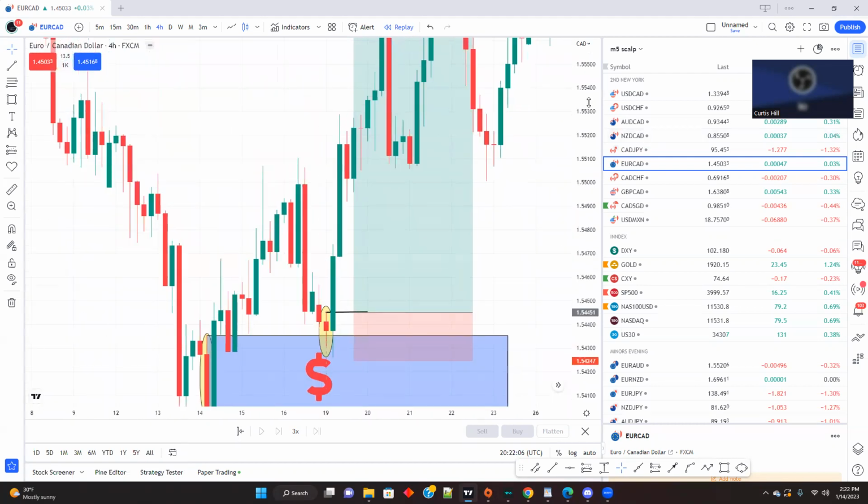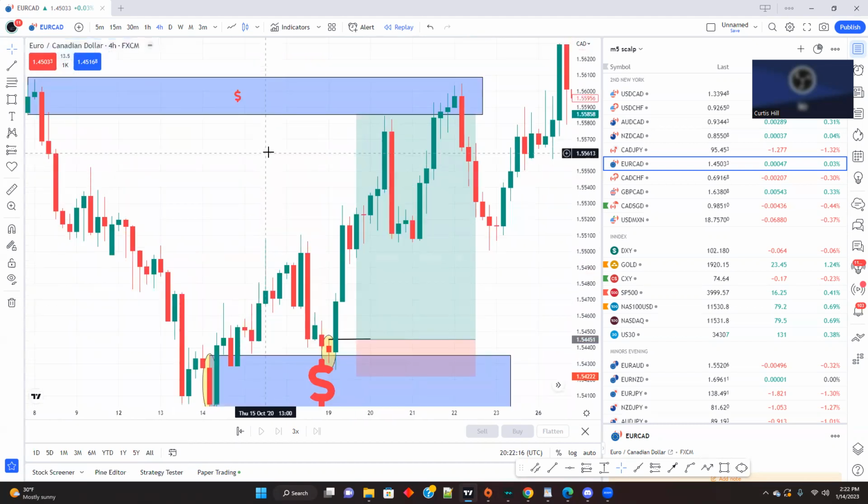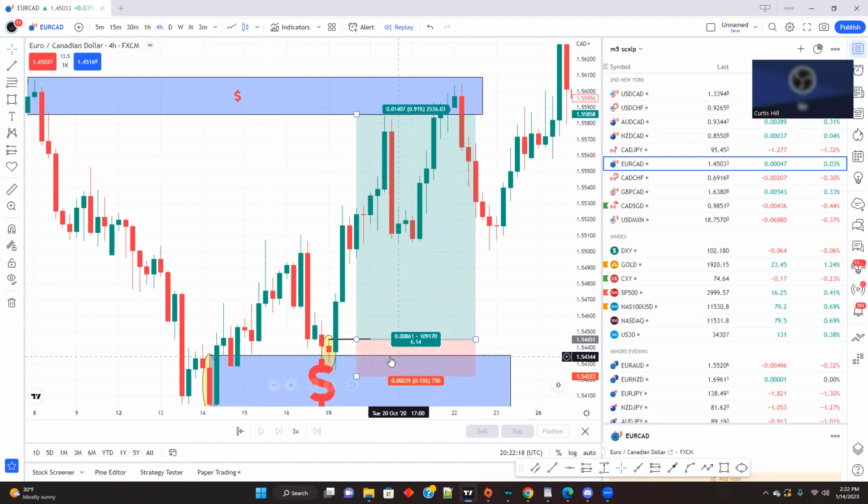Now that I've got the confirmation the orders are filled, I'm taking the break of the candle, and then I'm living with whatever happens. It hits stop loss, it hits stop loss. If it hits TP, it hits TP. It is what it is. But we're going off of rules when we trade supply and demand. When you have rules like that, just live with them.